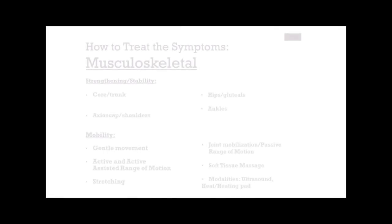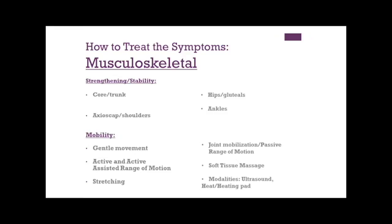So let's start to get in and just how to treat some of these systems that we talked about. Initially, we'll talk about the musculoskeletal system, because like I said, from a physical therapy standpoint, this is the one that we are primarily treating. Often, when we have these different symptoms of scleroderma, we're getting weakness and instability in certain joints and certain muscles. Commonly, our core and our trunk, which keep us up nice and tall, our upper back and our shoulder muscles can become really weak, our hips and our glute muscles and our ankles.